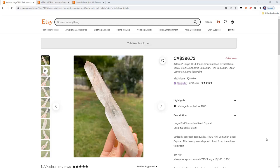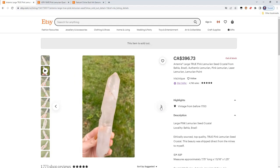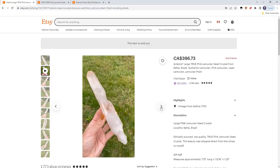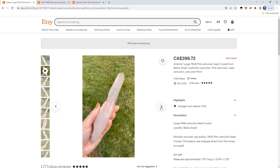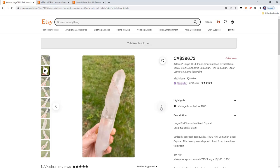This kind of a wand, rare. And it is more expensive. It is authentic. That's why this is so large, because this type of wand is not easy to find. It is one of a kind. Sometimes you can find stuff like this, and you can see a little video of it. And it has little striations on the sides. It's a true Lemurian because it amplifies psychic ability, and it does quite a bit of healing.